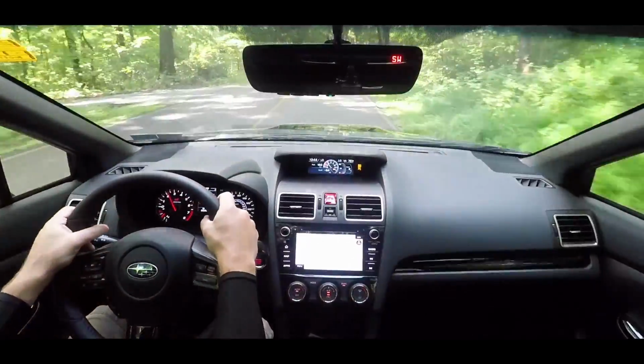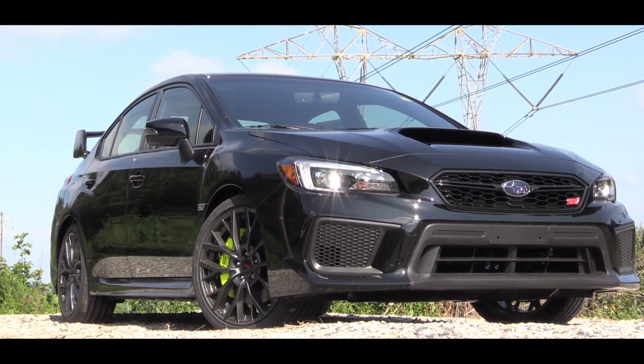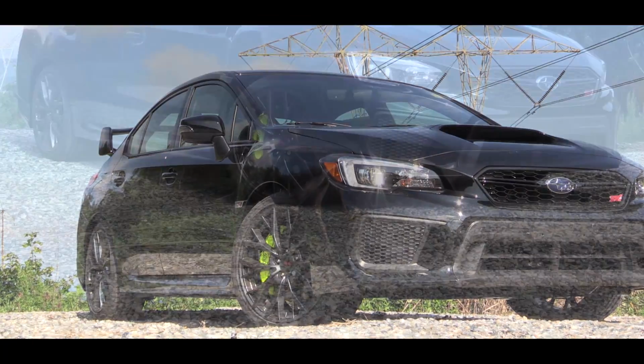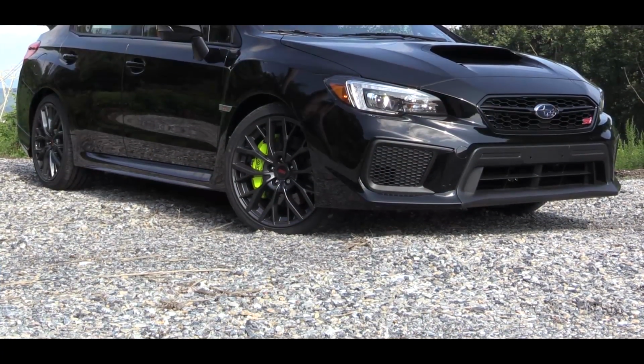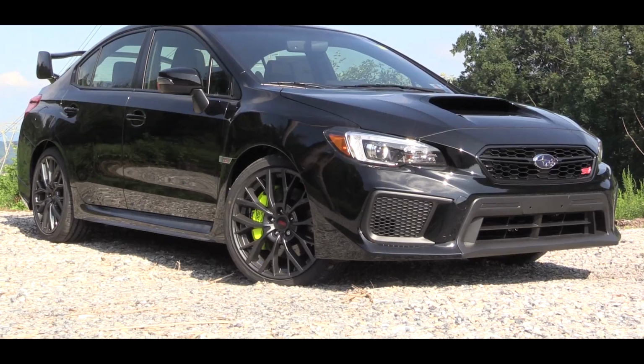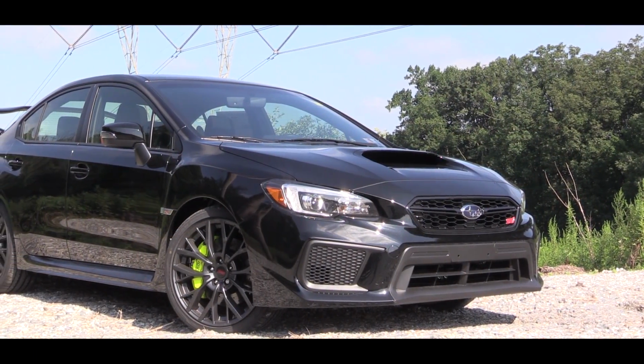Let's check out the exterior, and of course we'll go over everything new as well about this new 2019 WRX STI. And so let me first start by mentioning the 2019 exclusive color available for this year. That is going to be labeled cool gray khaki, and actually only 250 of those will be built for the 2019 year. So if you wanted something a little more unique, that is going to be available for you there.